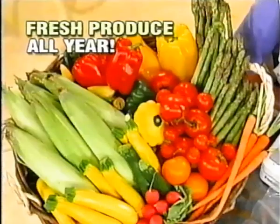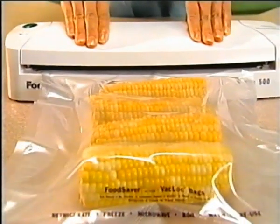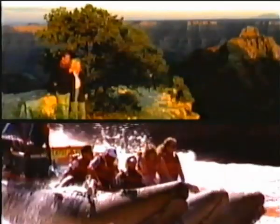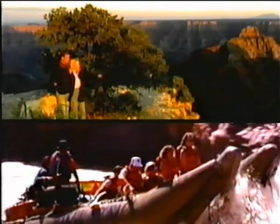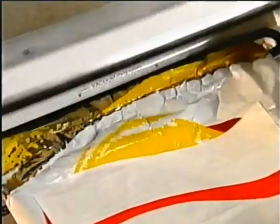Gardeners can enjoy much of their produce throughout the year. Just blanch, freeze, and vacuum save. You'll be enjoying fresh-tasting produce any time of the year. It's invaluable when camping, hiking, and vacationing with your RV. And it even reseals most plastic bags.